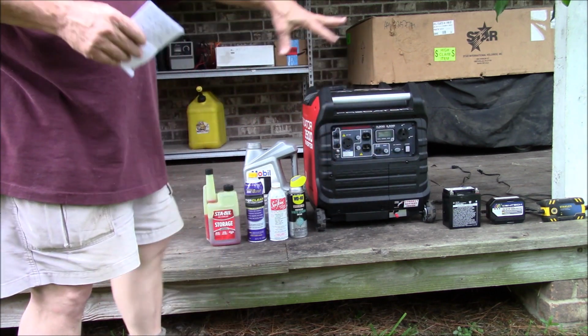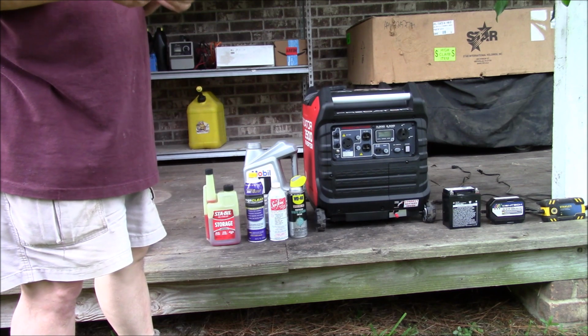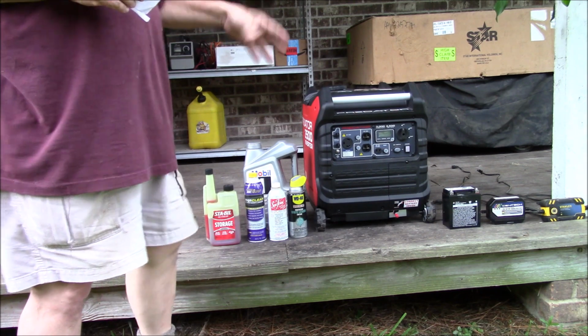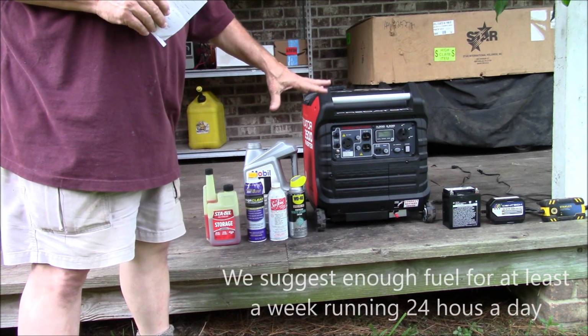And you'll see the two battery tenders that we got right there. Extra fuel cans. Pick them up while you can. We've got about 10 or 15 fuel cans.